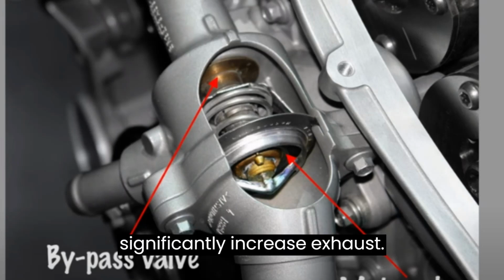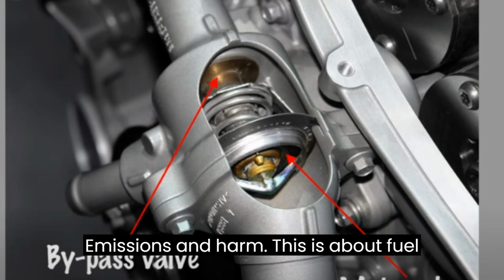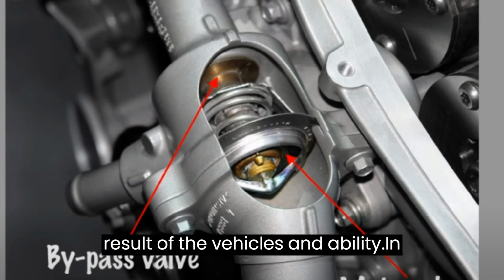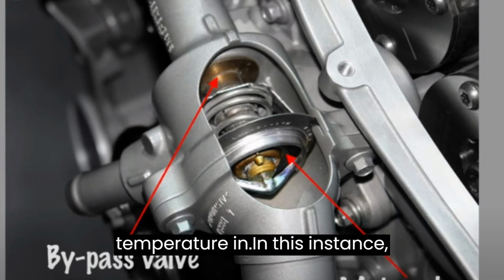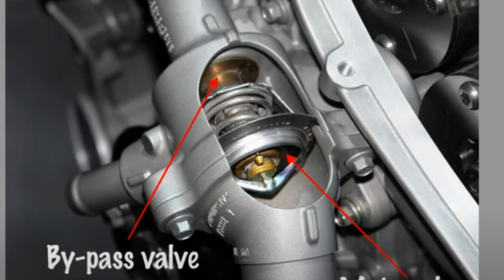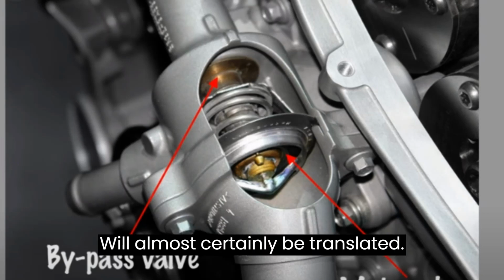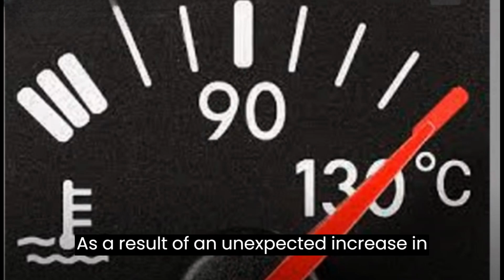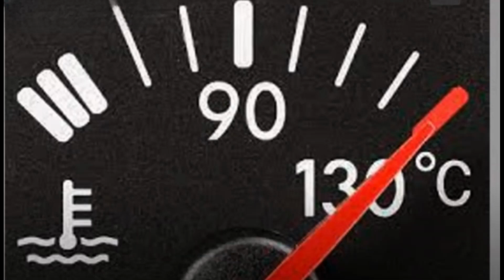Increased fuel consumption occurs as a result of engine overheating. Overcooling can significantly increase exhaust emissions and harm fuel economy. This occurs as a result of the vehicle's inability to reach its operating temperature. In this instance, symptoms of a thermostat failure will almost certainly translate into increased fuel consumption, and as a result an unexpected increase in monthly bills.